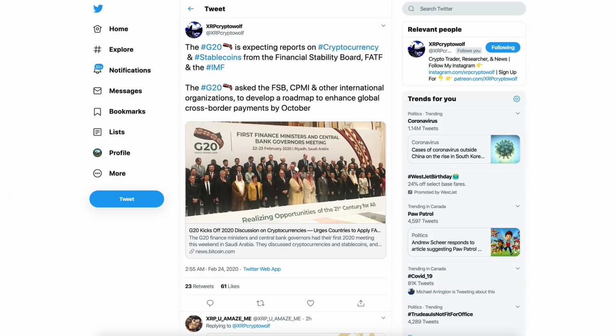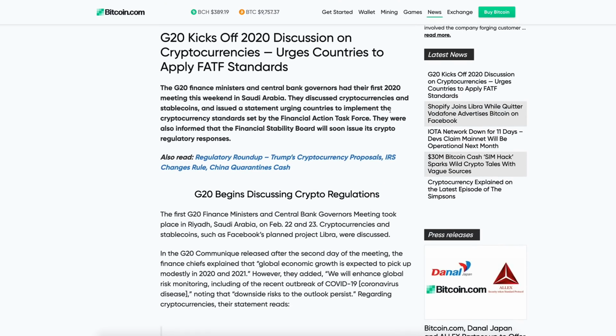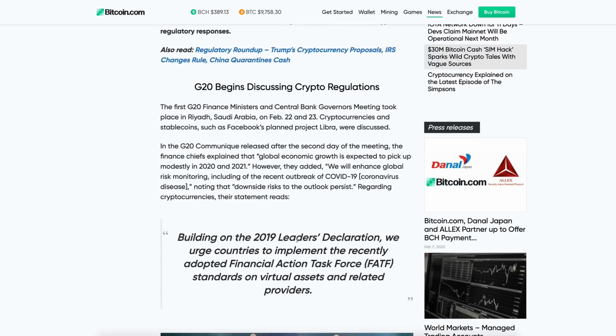XRP Crypto Wolf on Twitter posts this: the G20 is expecting reports on cryptocurrency and stablecoins from the Financial Stability Board, FATF, and the IMF. So we know G20 finance ministers and central bank governors had their first 2020 meeting this weekend in Saudi Arabia. They discussed cryptocurrencies and stablecoins and issued a statement urging countries to implement the cryptocurrency standards set by the FATF. They were also informed that the Financial Stability Board will soon issue its crypto regulatory responses. They began discussing crypto regulations. The first G20 ministers and central bank governors meeting took place in Riyadh.